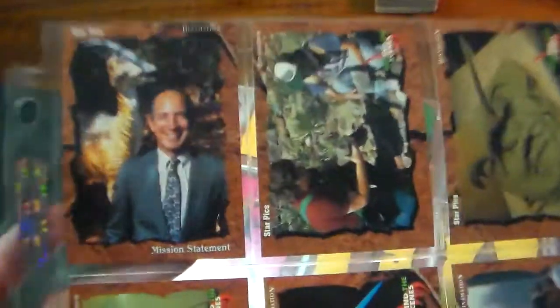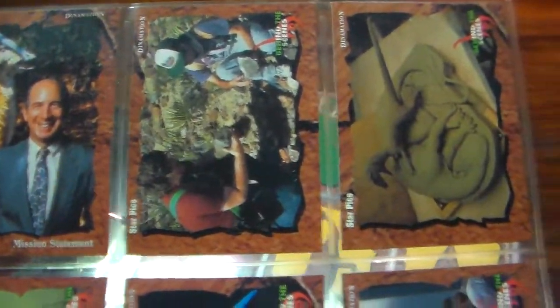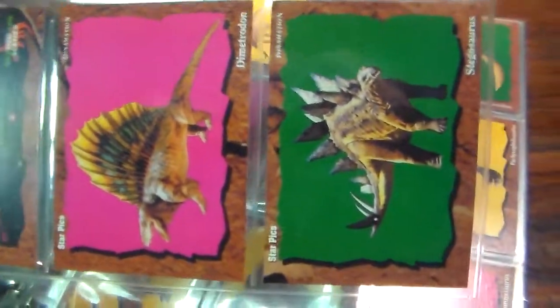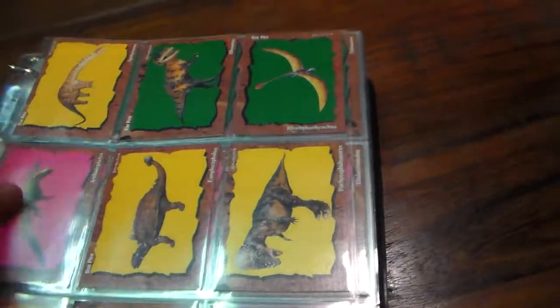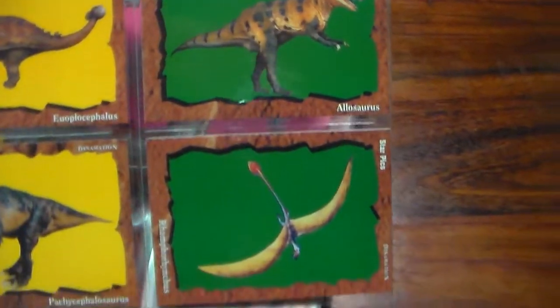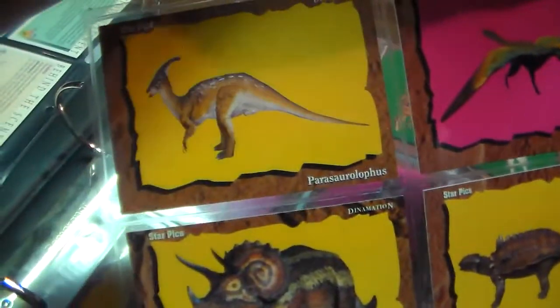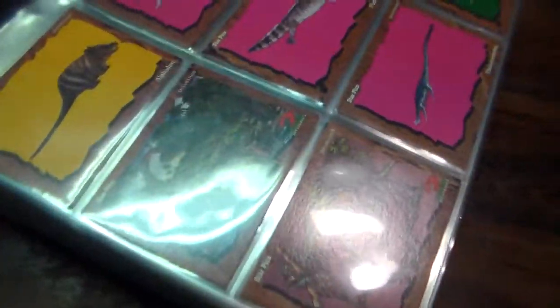Alright, so we're back now. I've got a full set. I'm going to just do a quick little skim through here so you can see what the whole set looks like. I'm not going to spend forever here, but really nice set. I like how the border edges of the cards look all stone and rock-like, almost like gives me Flintstone vibes. And these insert cards here are really cool with the bright neon 90s colored backgrounds here. All these Dinamation dinosaurs, really awesome.